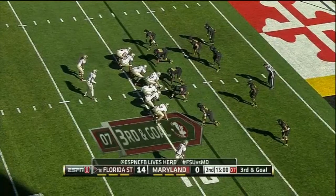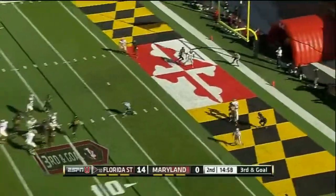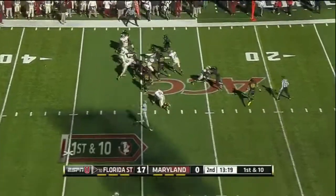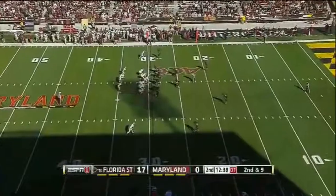Tight end O'Leary already has 1 touchdown today. Manuel looks that way, into the end zone, back of the end zone. Incomplete. Here's the give to Lonnie Pryor.